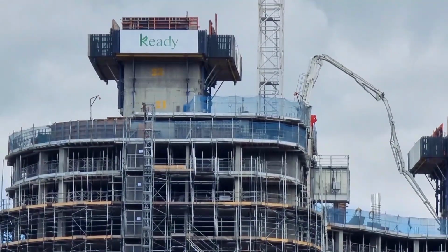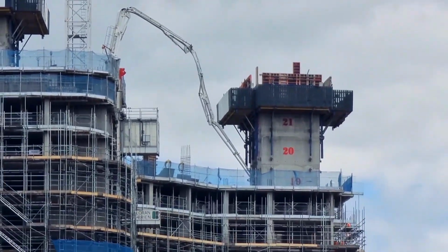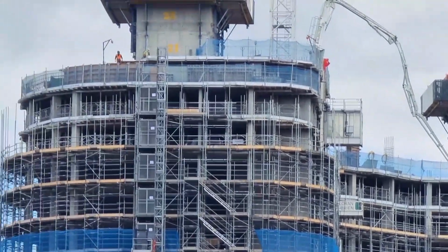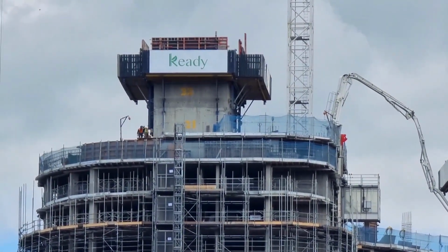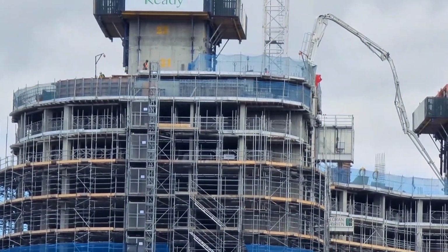So this is Triangle Yard. I'm not sure what height this one's at. 21 storeys it says there. This is going to be 94 metres once complete.